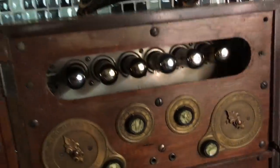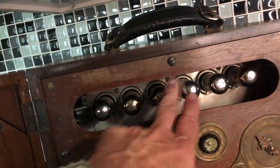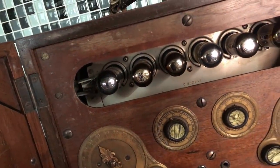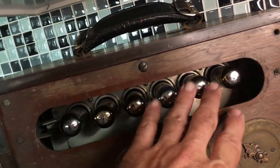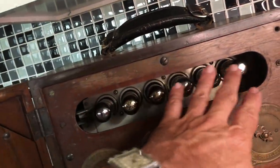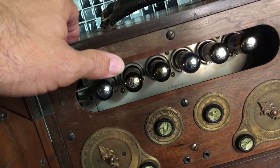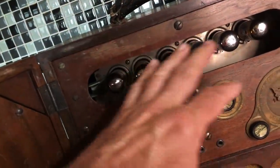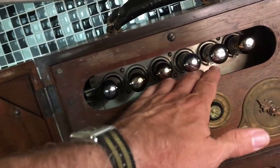But something interesting I want to tell you is back here behind, this is the chassis, which we can't see. Underneath the tubes, there is a metal box, about half the size of a lunchbox. And the working guts, the working brains of the radio are down inside of that box. There are some coils, a few capacitors, some transformers, different electronic components down inside of this box.